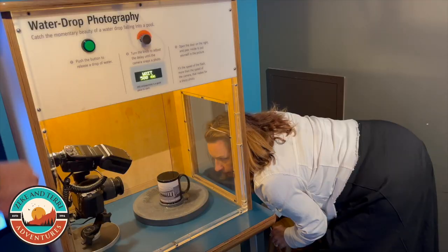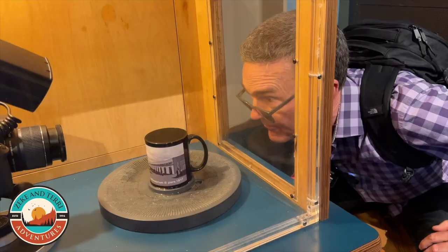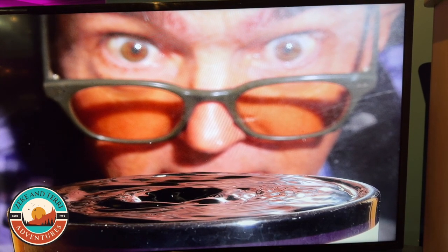I did. The other thing that I really liked was the drop of water thing where you put your face down there and then you got captured in the photos with us making funny faces. I thought that was kind of fun. I wasn't making a funny face. It was just your normal face?